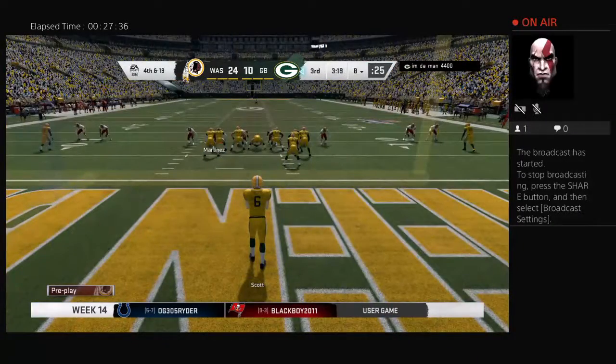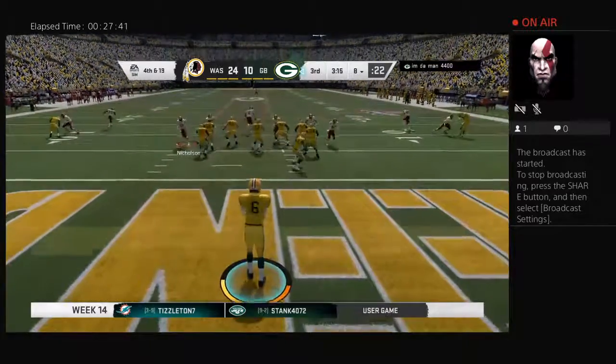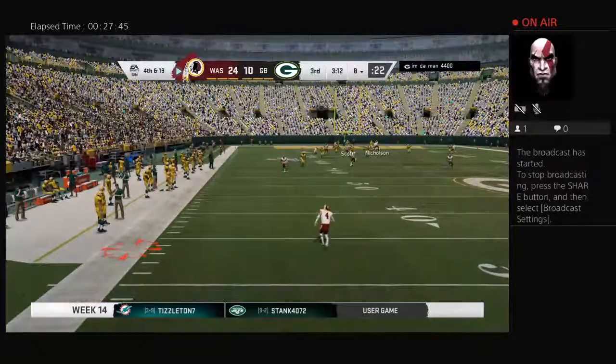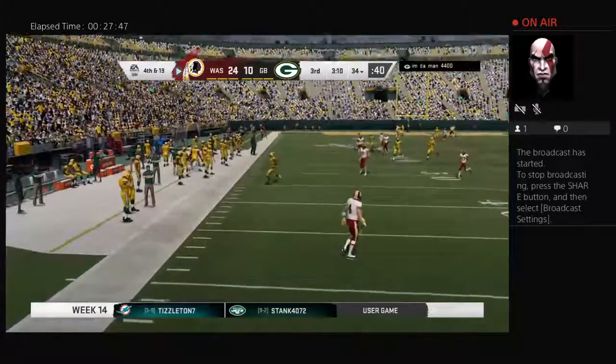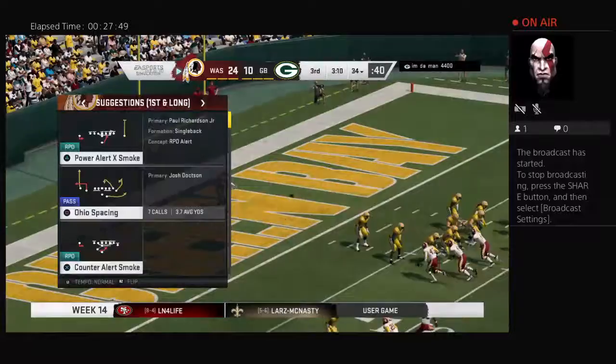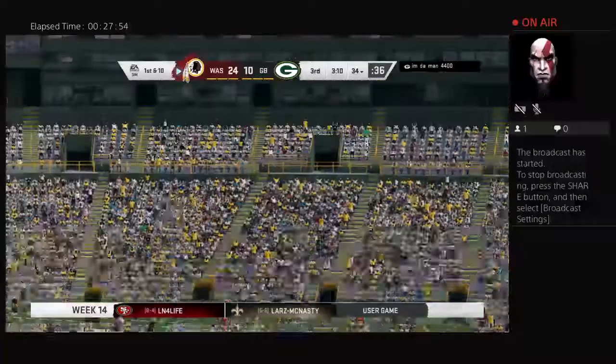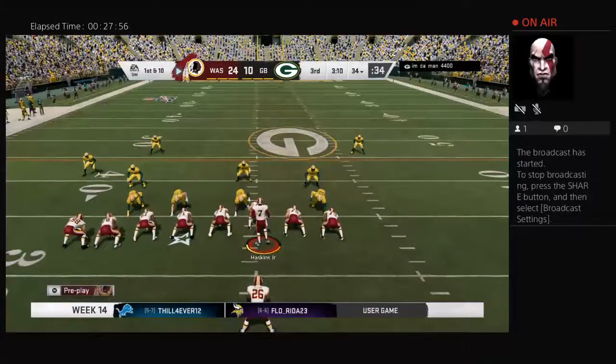But maybe this game, it's not over yet, but maybe this game can be a learning experience for him. So many different things that he has to pick up on. When to go ahead and flush from the pocket and run. When to get rid of the football and not take the sack. When to just go ahead and go down early and make sure you don't fumble the football. So many things that he has to learn. This game starts the process.